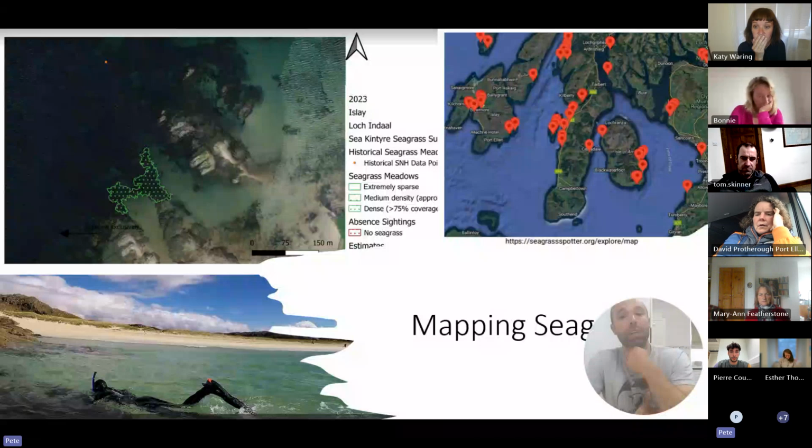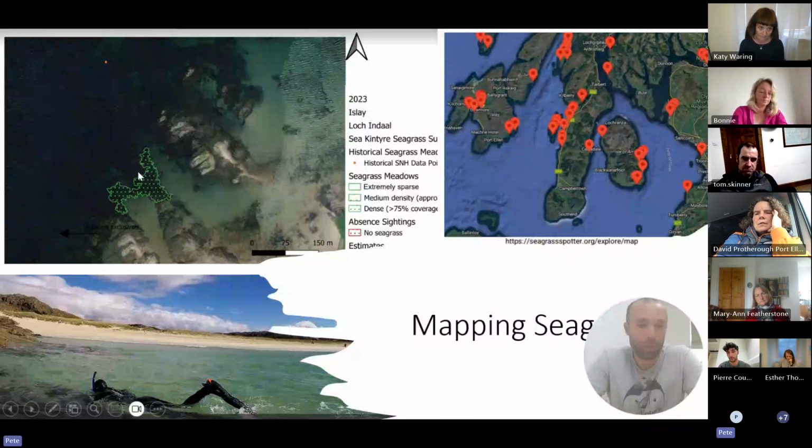And something to look at on this map on the top: when you look at the satellite imagery, you have an idea of where you might find seagrass. Typically, it'll grow beside sandy areas because its roots will go down into sand. And you might look at that picture, and along the line it just changes from kelp or macroalgae to seagrass. So that's why you have to get in the water and really have a look.